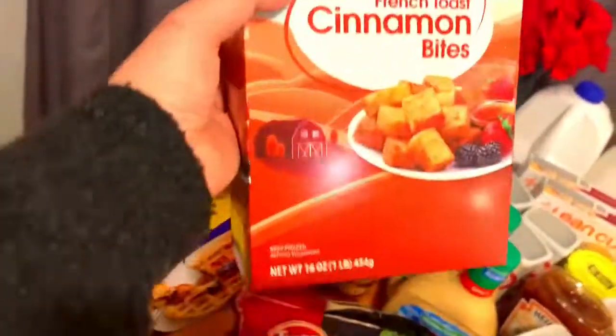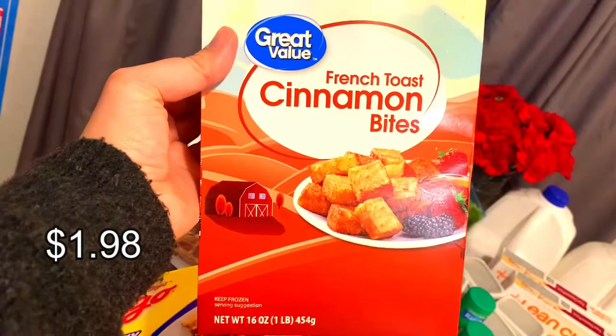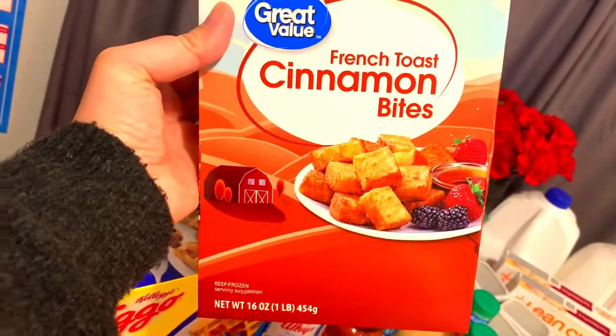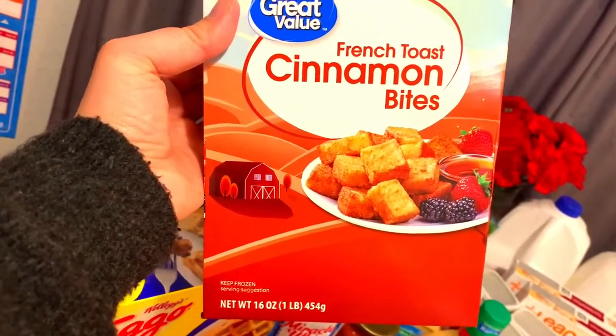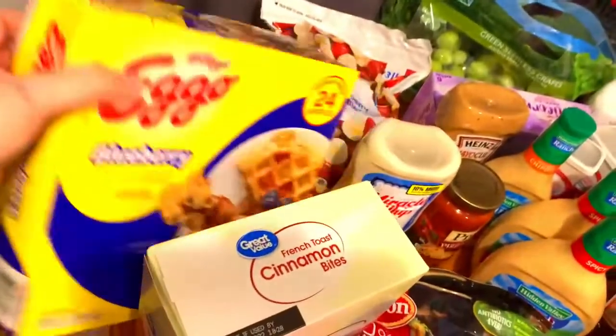I got these to try. I'm sure the boys will love them. It's the Great Value French Toast Cinnamon Bites, the Cinnamon French Toast Bites. I usually cut them up for them to just be able to pick up and put them in their mouths, and these are already in little squares. So that's a 16 ounce box. If they like them, then that will be something I buy all the time.